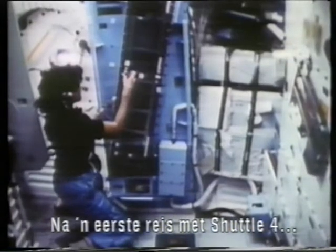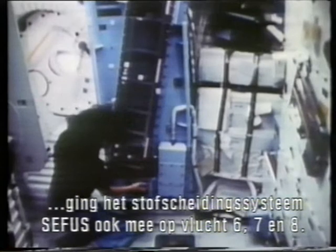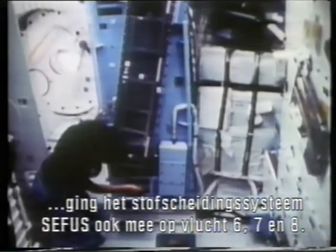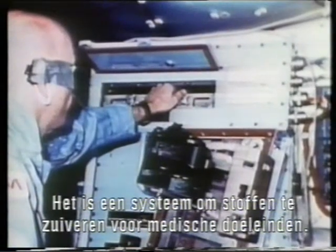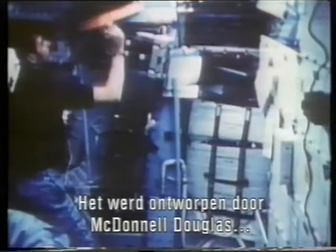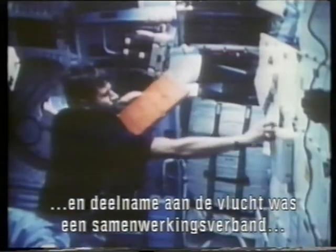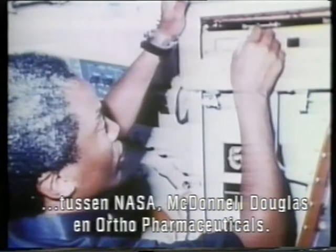After making its first voyage into space on Shuttle Flight 4, the Continuous Flow Electrophoresis System, CFES, flew again on Shuttle Flights 6, 7, and 8. The device is a prototype of a production unit to purify material for the treatment of disease. It was built by McDonnell Douglas Corporation and flown on Shuttle as part of a joint agreement between NASA, McDonnell Douglas Corporation, and Ortho Pharmaceuticals Corporation, a subsidiary of Johnson & Johnson.